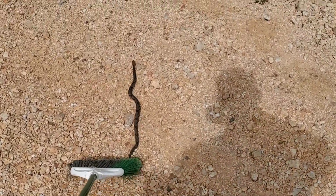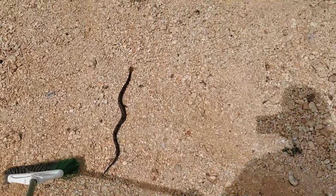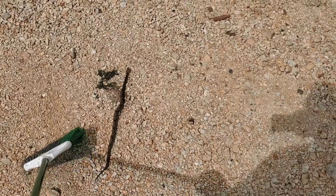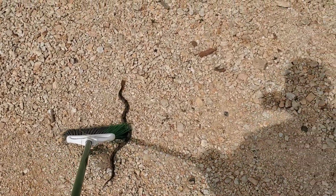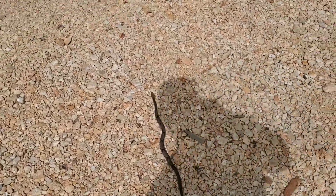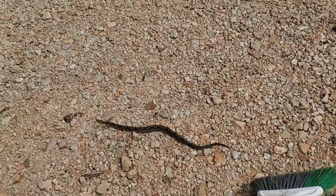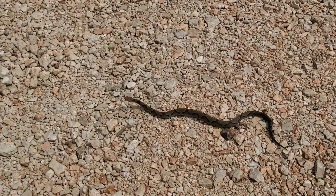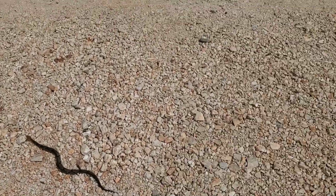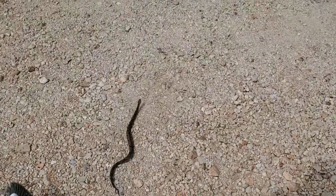I don't have grippers, and I don't really want to handle this snake. He's only struck once. It's not too bad, but we're just gonna keep the pressure on him, keep him moving down to the woods. You know, such a beautiful snake, folks. This is absolutely beautiful. How he moves, everything. Check out that pit viper head and everything. Just awesome snake. Keeping him moving.